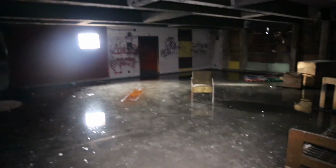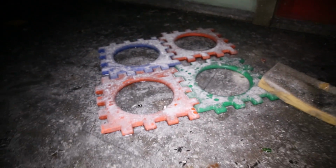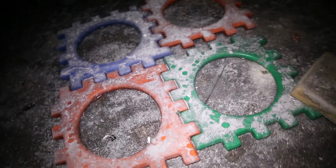Whoa, look at this. This empty room, well, almost empty room. The floor is wet. I finally got some boots, like everyone's been asking for. Look at this. There's just a chair left here in the middle of the room. This water is deep too. But look at that. This would be one of the common rooms, I believe. There's a lot of chairs and couches, so this is probably one of the common rooms that all the kids would stay at and play at. This kind of looks like a kid's toy.